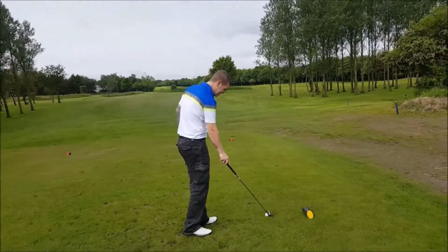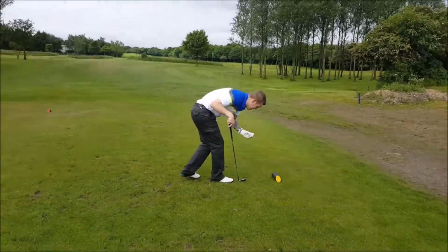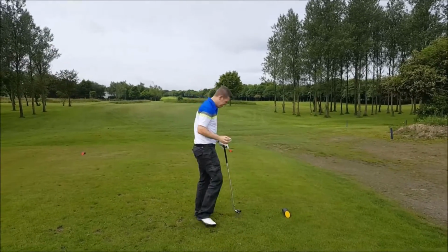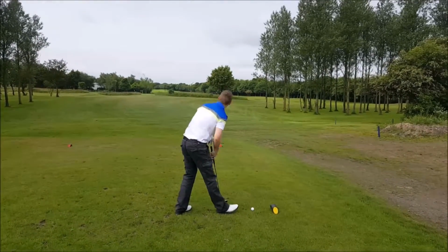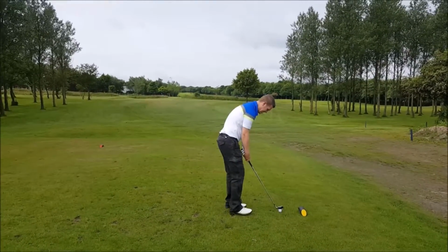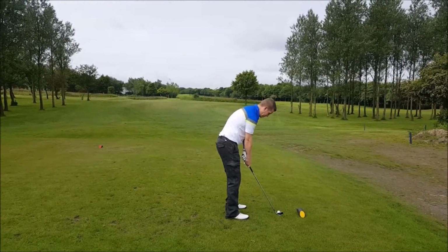It's the third par 3 of the day. Mark's off first. He's taking a TaylorMade one, an Aspers ball, a little bit of advertising there for the company, and he's taking an 8 iron as well. Let's see how he gets on with this one.